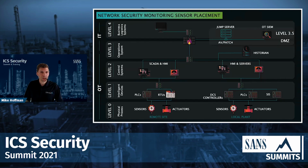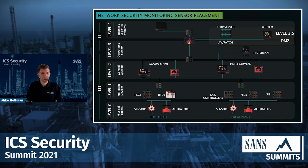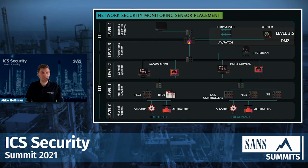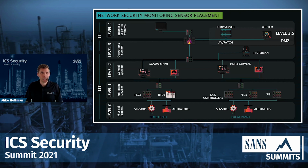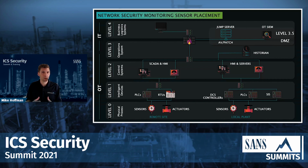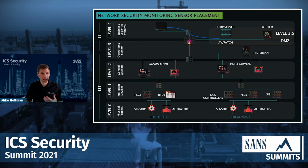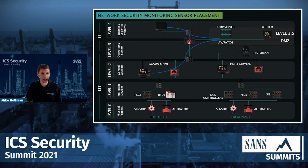And so this gets into sensor placement. Here is just an example, and you can think of this as a normal operation or even an adversary operation. A lot of people, when they think about where they're going to put visibility in their environment, say, well, let's just put it at a choke point where we can gather the most information. So if you think about this, let's say I have a connection coming into a jump server, and then that connection makes it down to a SCADA or HMI.